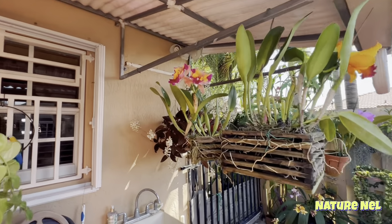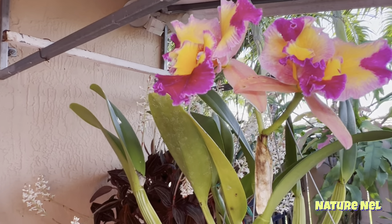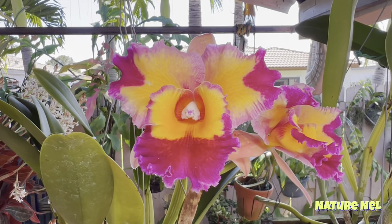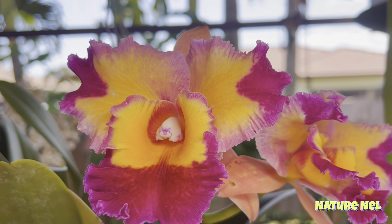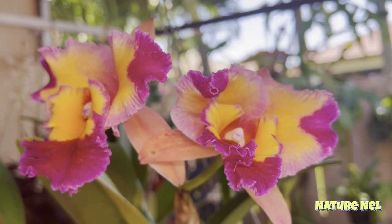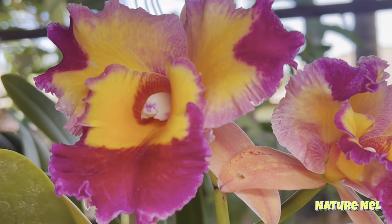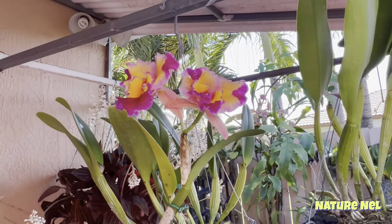Now here she has these beauties. I just got this one. This is how I did my repotting. This is the Dick Smith Paradise. I just bought this one. It's a gorgeous, gorgeous cattleya. My friend Melissa has like three of them already. I think this is one of her favorite ones. And I now own it. And it has such a great fragrance. I was not aware of the fragrance that they carry. And I got it over at Vicky's Orchids.